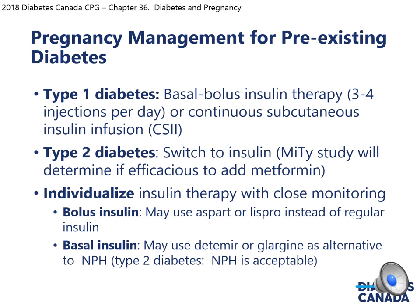Women with type 1 diabetes should be on a basal bolus insulin therapy of 3 to 4 injections per day, or continuous subcutaneous insulin infusion or insulin pump therapy. Women with type 2 diabetes should switch to insulin once pregnant. The MiTy study will determine if adding metformin to insulin is efficacious.